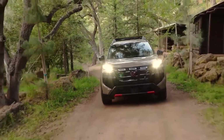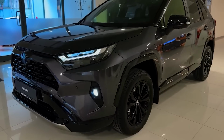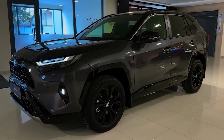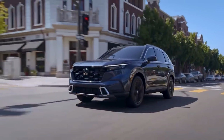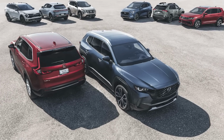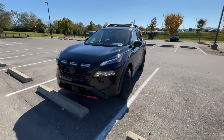Consumers who are shopping for a compact sport utility vehicle have more choices than ever, and many are choosing fresher, more modern alternatives instead of the Nissan Rogue. Another factor is the crowded compact sport utility vehicle market. This segment is one of the most competitive in the entire industry, with every major brand offering a model in this category. As a result, the Nissan Rogue is getting lost in a sea of similar vehicles.